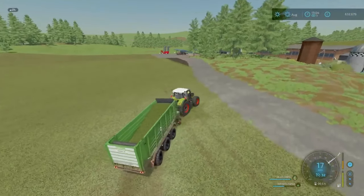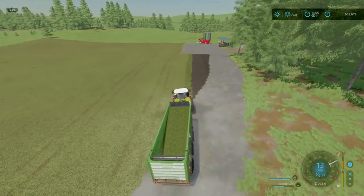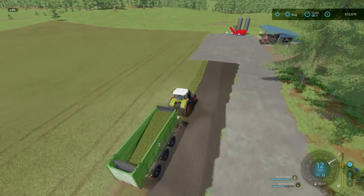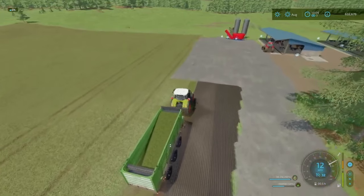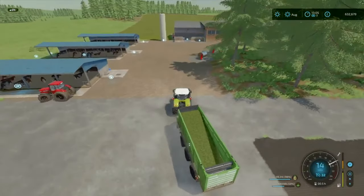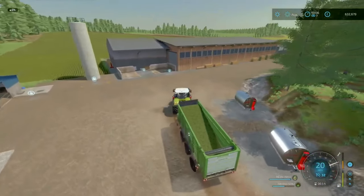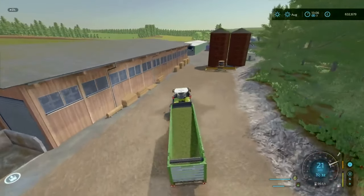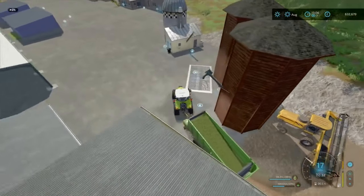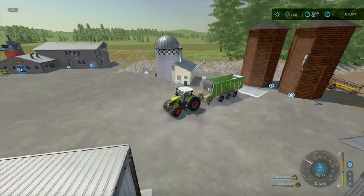And there we go, that is all of the grass cut, and that is what, 255,000 litres? 256, come on. Yep, that is 256,000 litres of silage, as the grass has been converted into said silage. But yeah, this class is very useful, very helpful, and it just does it with no issues whatsoever.